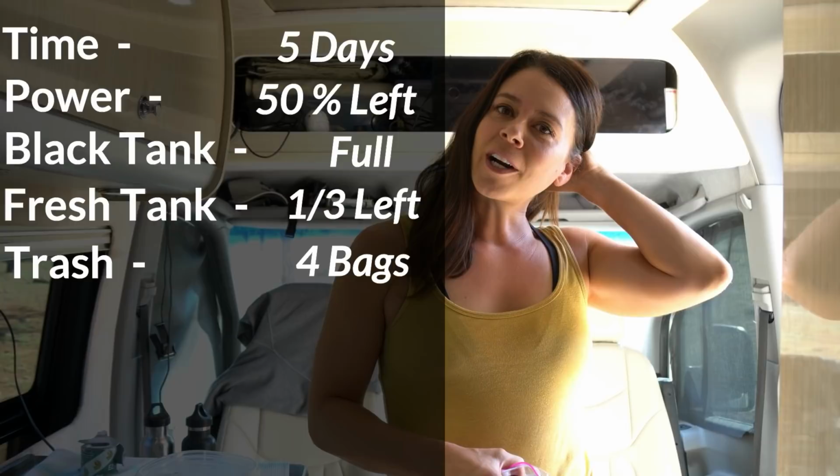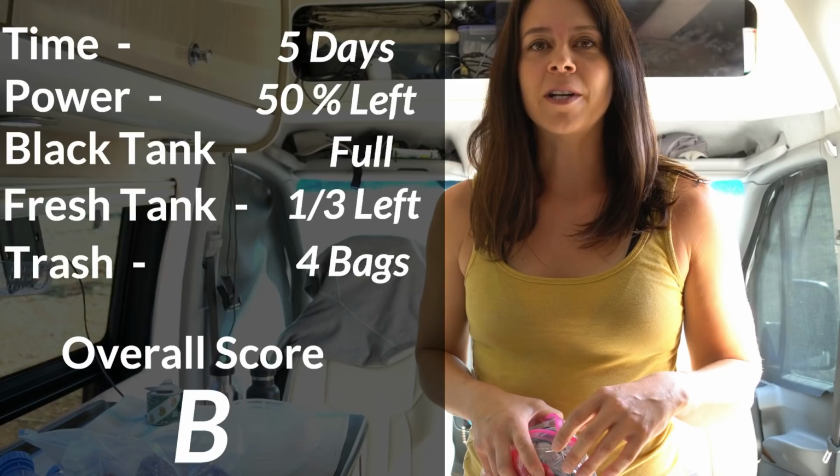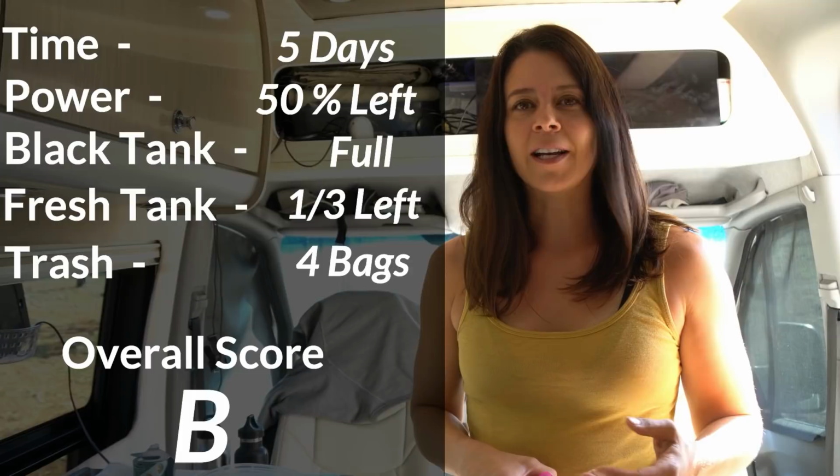Also, Aaron and I did shower twice too. That's worth mentioning. So overall, we did great in the 5 days. We didn't feel restricted or like we were camping at all or roughing it. It felt very comfortable. This is the first time that we really were not stressing, and it all comes back to the energy source. It really does. So a little more detail on that.